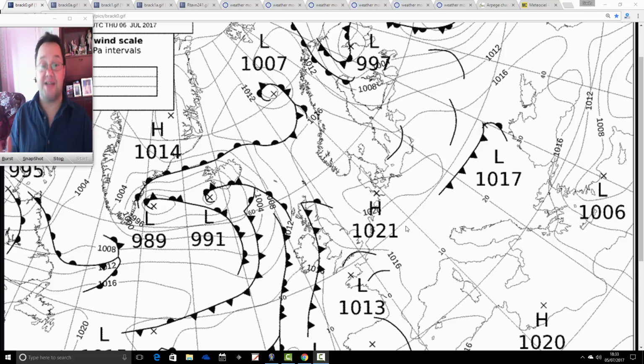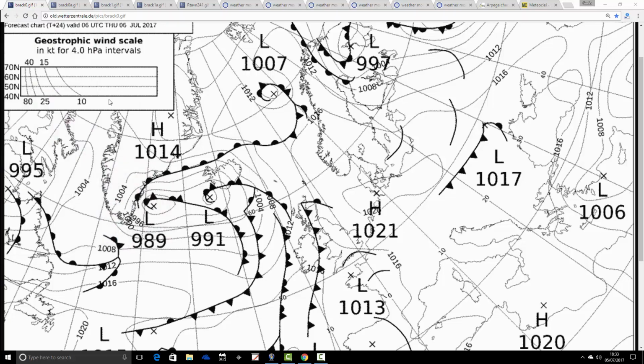But we are going to do our best to try and see where the greatest risk of those thunderstorms is going to be tomorrow. So we'll start off with the fax chart just to show what's happening in terms of the broad scenario, what's bringing this thundery weather. This is the human interpretation of models by forecasters at the UK Met Office. This is for 6 o'clock in the morning.